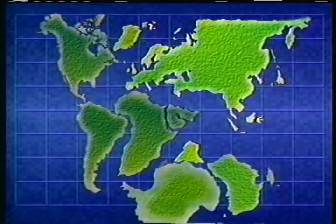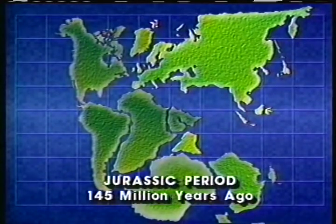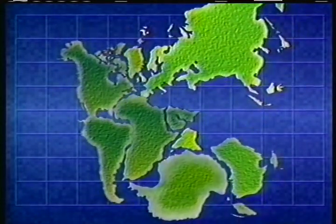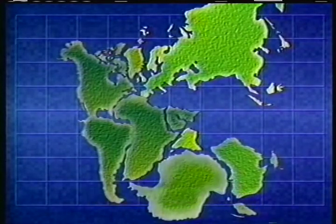If we go back 145 million years, we'll be in the Jurassic period, the so-called golden age of dinosaurs, when the big giants roamed the earth. And then back 210 million years, the Triassic period, where early dinosaurs inhabited a world where real estate amounted to one giant landmass, eons before the continents we know formed.